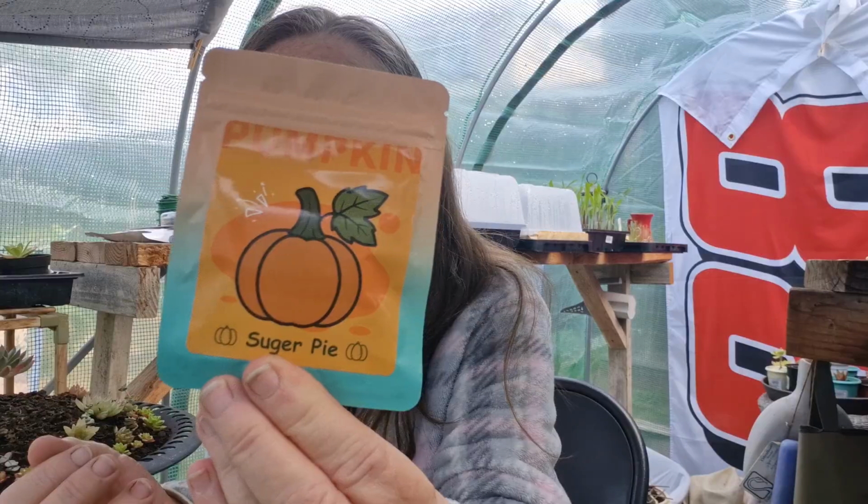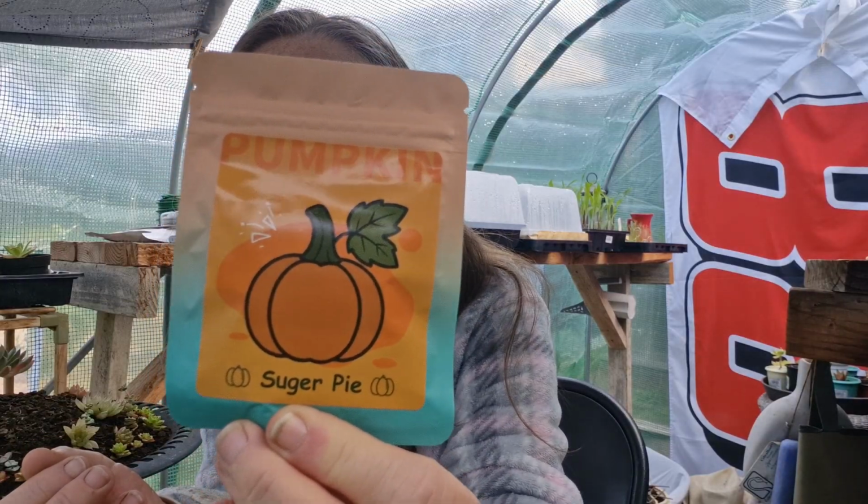Oh, this one I'm looking forward to. This is called Sugar Pie. Now, Sugar Pie is not a large variety. It is a medium to small pumpkin. And a Sugar Pie is a classic pie pumpkin, fine textured and sweet. So again, they will be part of the decoration, but they will also be part of making some pumpkin pie puree, or pumpkin puree, and then we can use that for whatever. Okay, so that is the Sugar Pie.